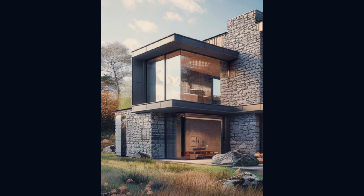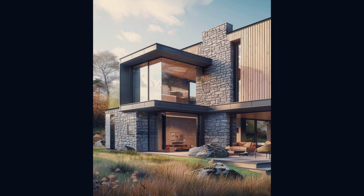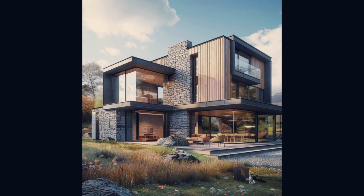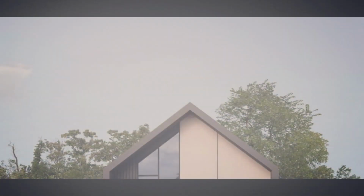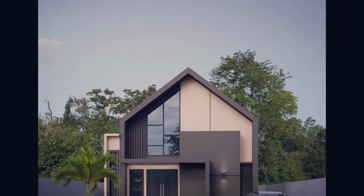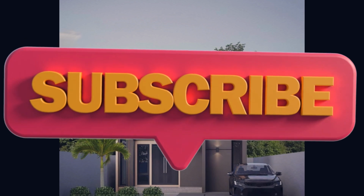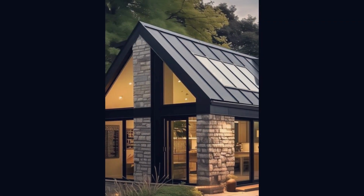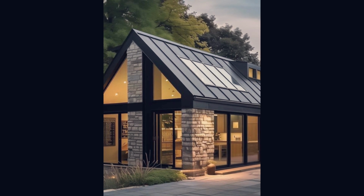Scandinavian house design is renowned for its emphasis on simplicity, functionality, and a deep connection to nature. Characterized by clean lines, open spaces, and minimal ornamentation, this design philosophy promotes a serene and uncluttered aesthetic. Natural light is maximized through large windows and light color palettes, often featuring whites, soft pastels, and muted tones that evoke a sense of calm.